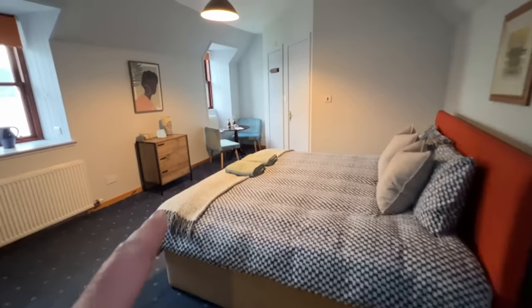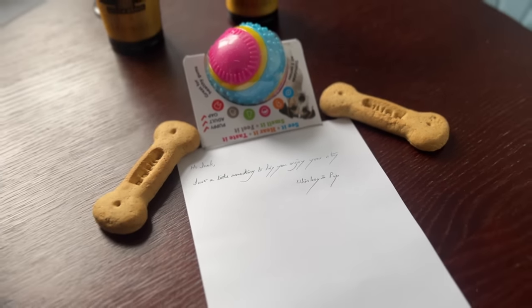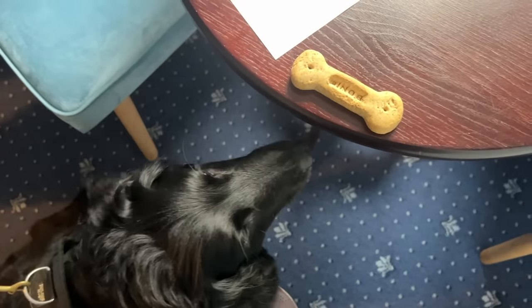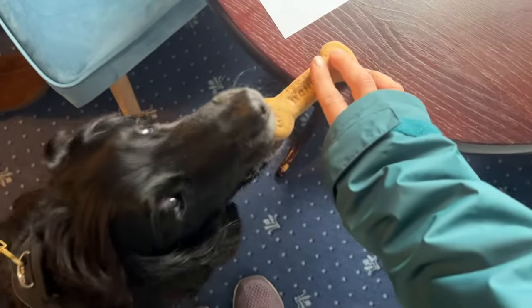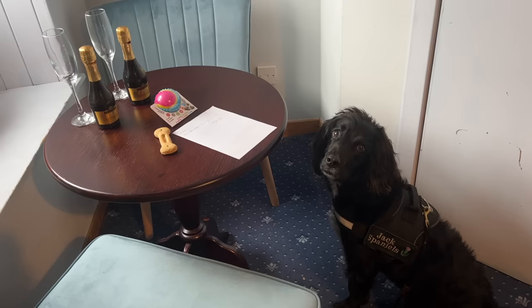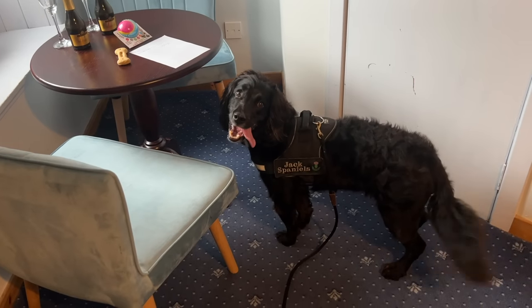Oh, look, our bags magically appeared. Oh, wow, that's amazing. The last time we came in, Jack ran straight to the corner. There was a lovely little treat laid out for him, which was so nice of them. That was so kind. Hey, Jack, what's that? You can have it. You can take it. Take it. Good boy. That was so kind of them. How lovely. We'll maybe save the other one for later. I don't think Jack really understands save it for later.